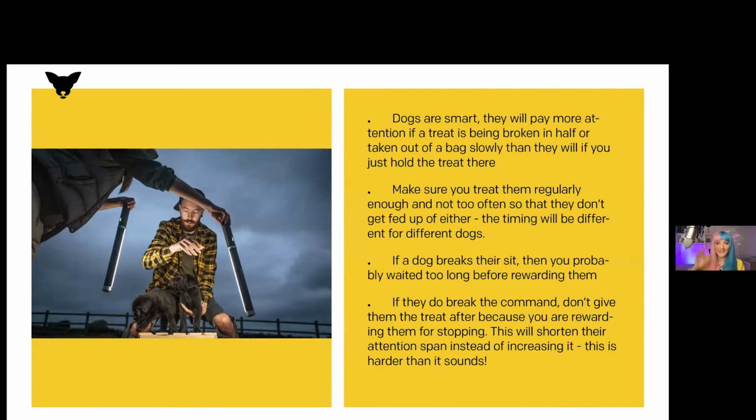Dogs are smart and they will pay more attention if their treat's been broken, because they know as it's been broken, it's then going to be given to them. They know if your hand's going into the bag, it's going to come out and then they're going to get a treat. So rather than just standing there being like, oh, look at me, look at me, look at me, and then giving them the treat, get someone to hold the treat above your lens and break it and slowly go and give it to them, or slowly go into the bag, so that they know the treat's coming because the human is making those actions that happen before the treats come to them.